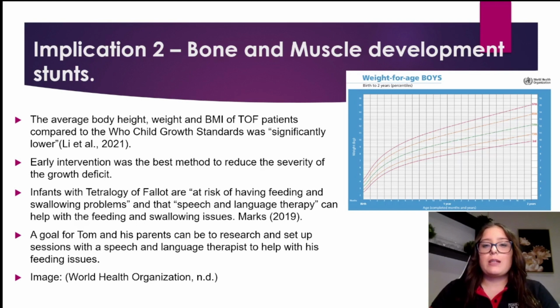The therapist can give them steps to continue at home and possible ways to help him latch or even just have smaller, more frequent feeds throughout the day instead of larger ones, as an example. Having the parents involved keeps this as a family-centered goal and not just one for the therapist and the health team to focus on.